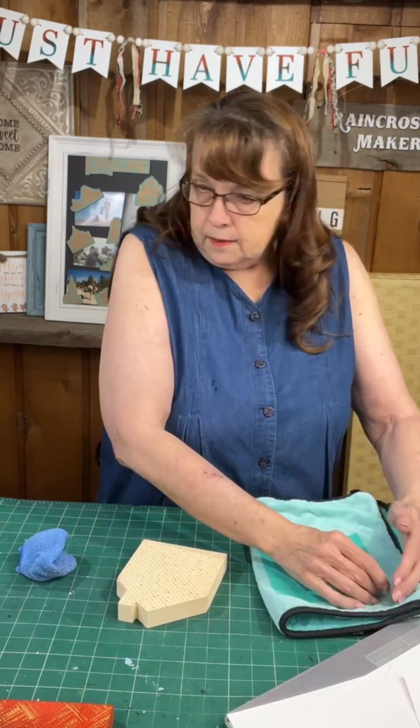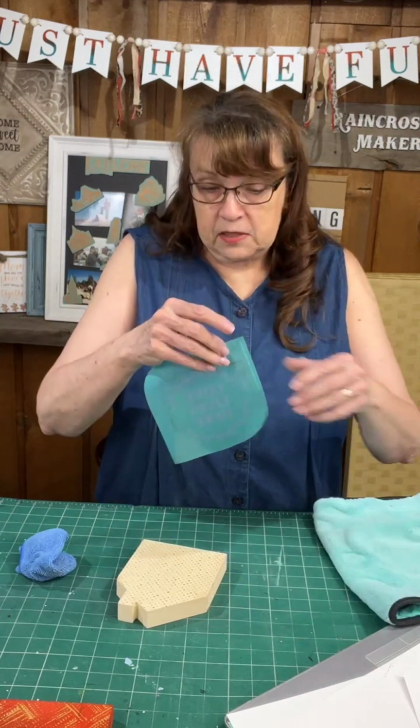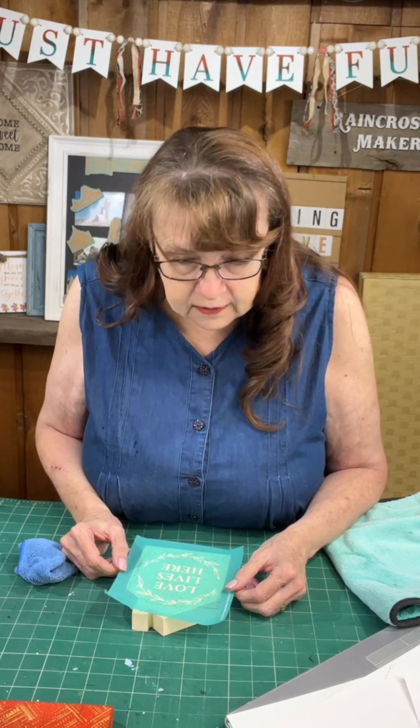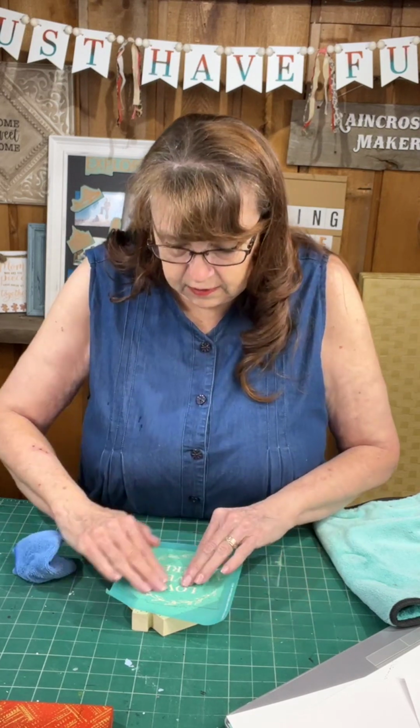Love Lives Here paste. I've used this a time or two, but I'm going to give it a little fuzz anyway, especially since I'm putting it down on. Yep, you are absolutely correct, Brenda. Yes, you've all done it, or something similar, or something equally ridiculous.